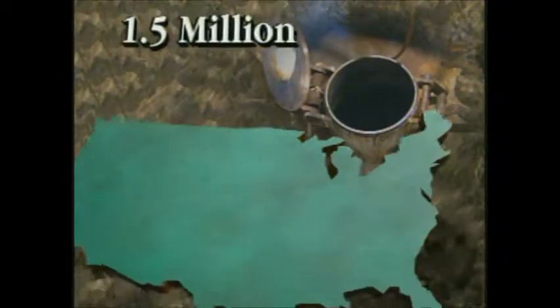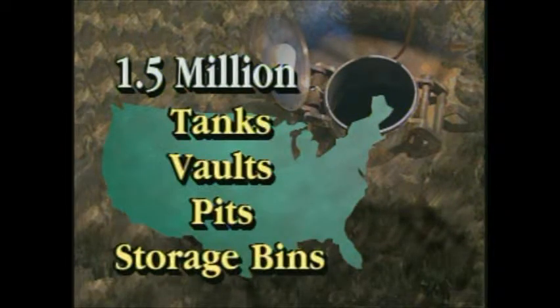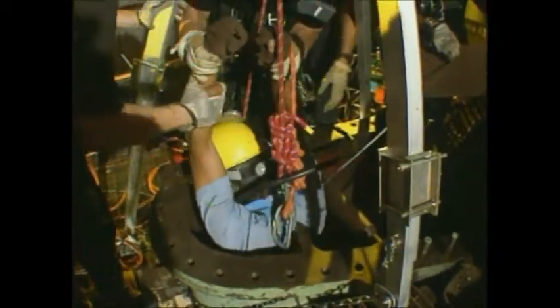Every year, more than 1.5 million people work in confined spaces like tanks, vaults, pits, or storage bins. Many will be injured, and many will not come out alive.